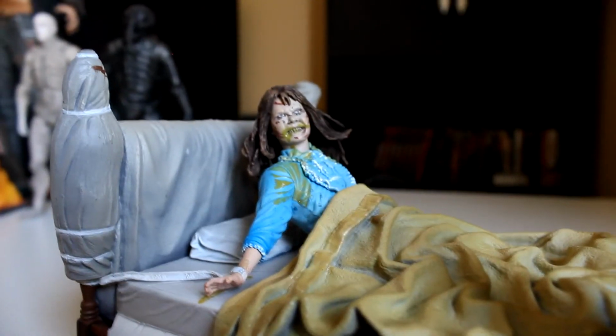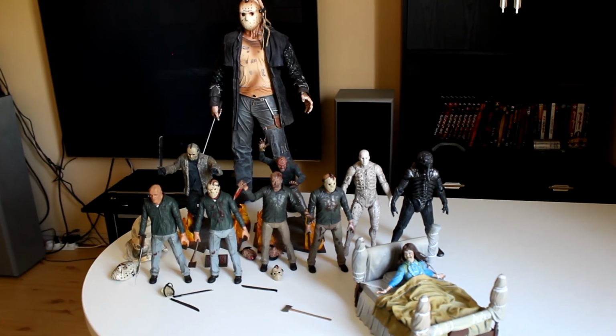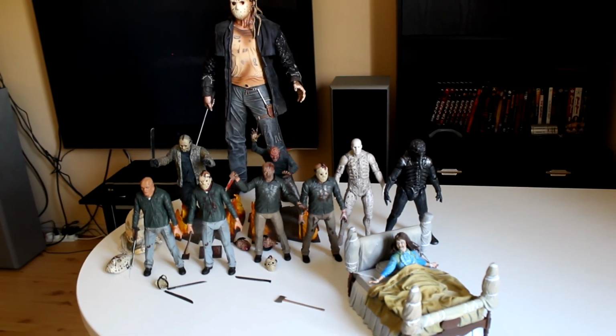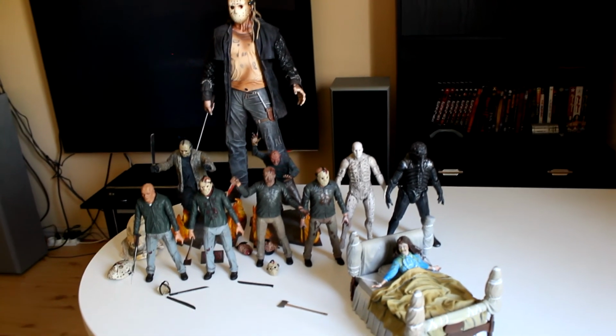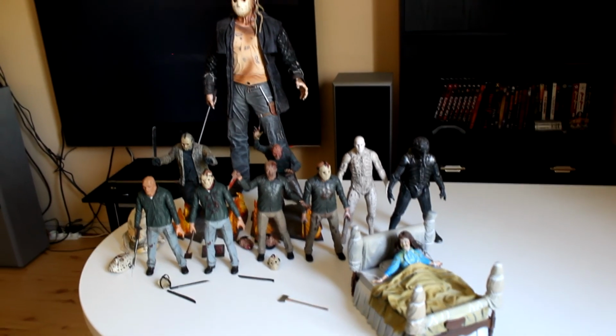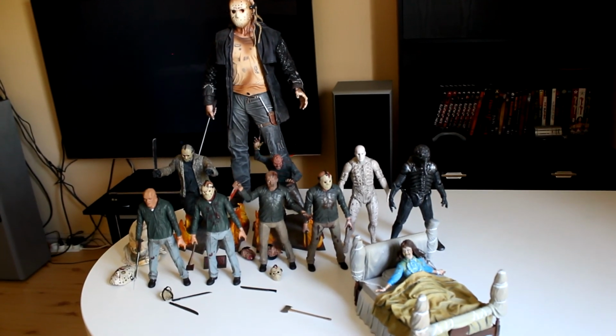That's The Exorcist. Okay, you guys, those were all my NECA figures to date. I have my eyes on some other ones, but we'll see, we'll see. Just incredible stuff. I'm so glad to have been able to collect these, and I hope to get quite a few more in the future.